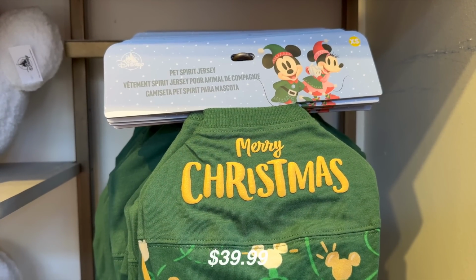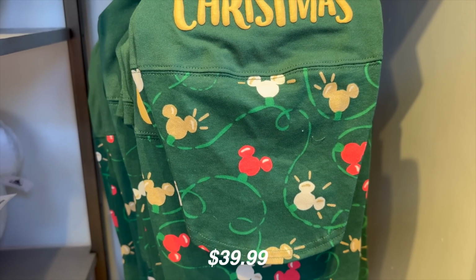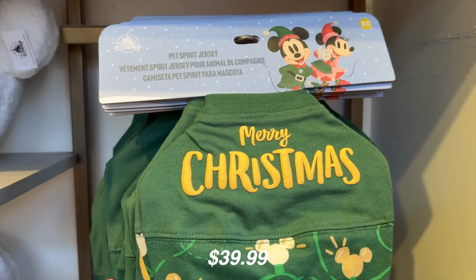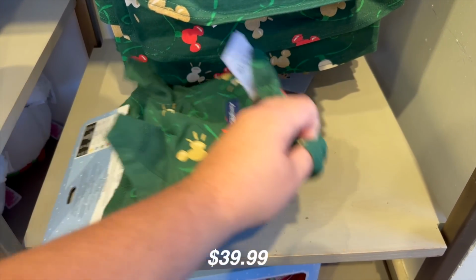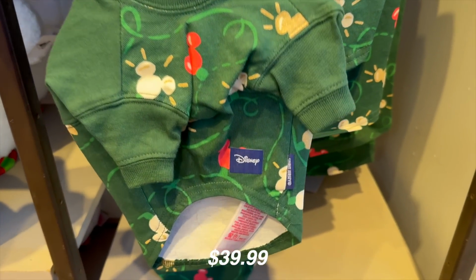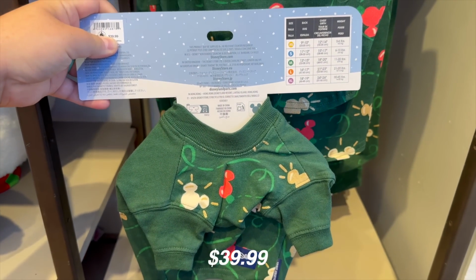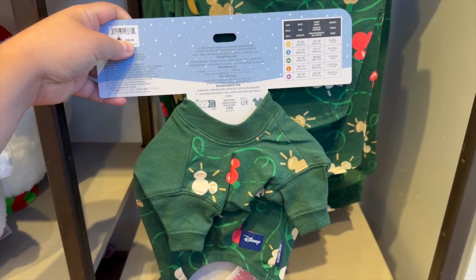And it looks like for $39.99 for the pups, they have that same design that we're seeing pretty much throughout the rest of the resort. So it is a pet spirit jersey. And on the other end, they kind of like loaded the shelf, so it's a little hard to keep them on the shelf, but kind of looks like that. It does have the spirit jersey and the Disney emblem on the bottom, so you can't forget the pups. So they do have plenty of sizes here inside the home store as well.